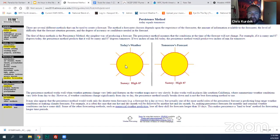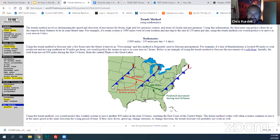Simply producing a forecast, if it was 87 and sunny yesterday, I sure wish it was 87 and sunny here today and tomorrow, but it won't be. So pretty straightforward, I think. Well, the next one is the trends forecast. And as you can see here, there's a low pressure system. It uses the fact that, hey, this went about 800 miles in 24 hours.